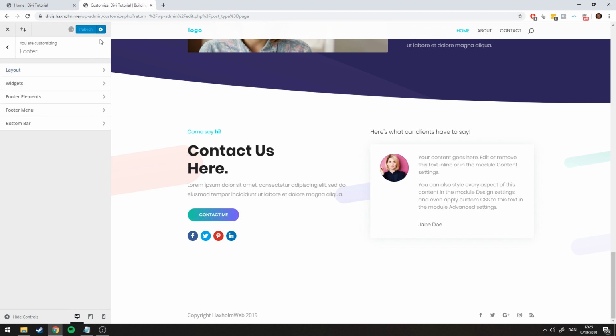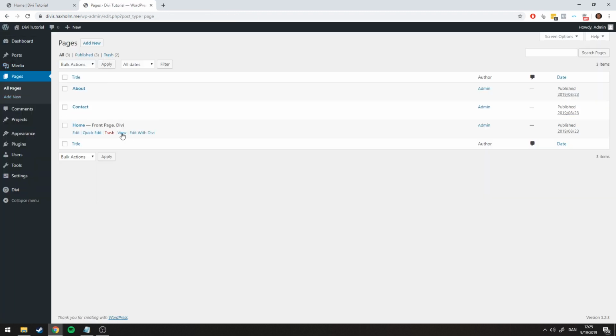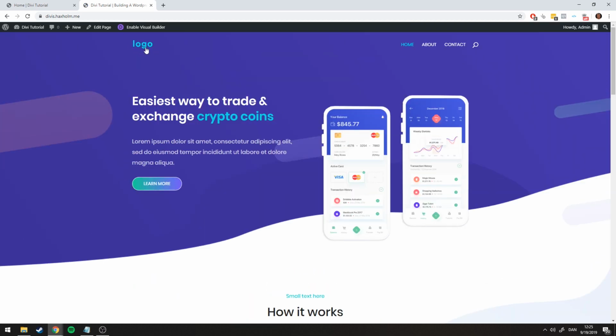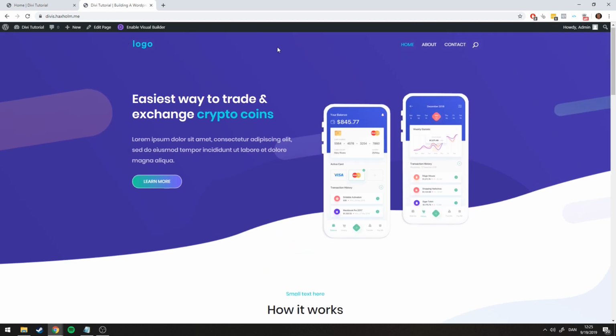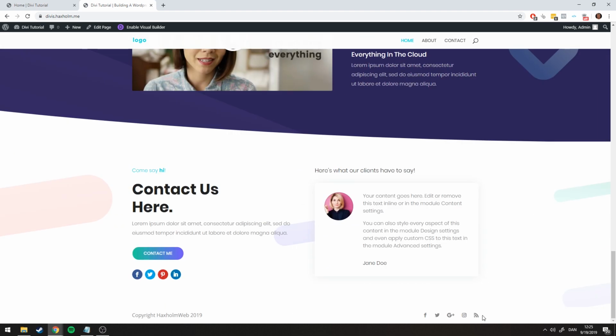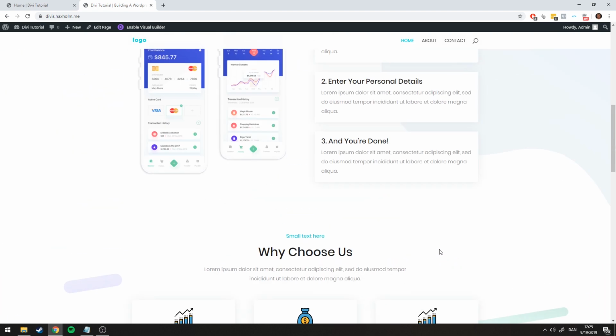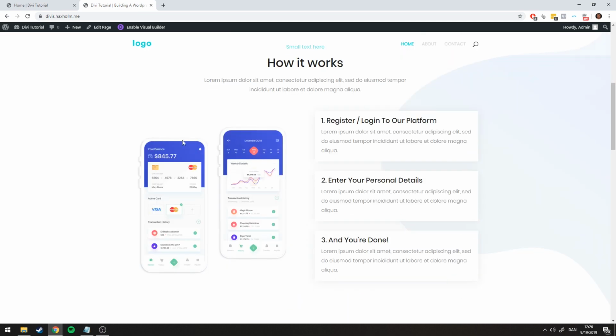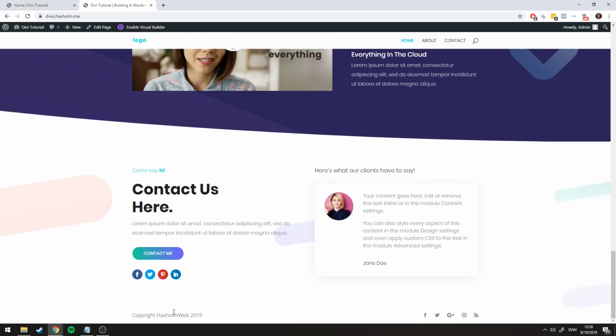Yeah, so let's click on publish, and let's exit the builder here. Let's view our page. And now we see that our header is just like we want it to, and the same goes for the footer. So that's pretty much it for styling the header and the footer here.